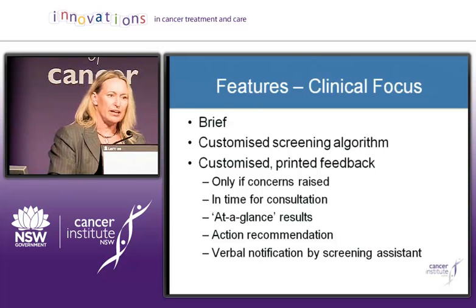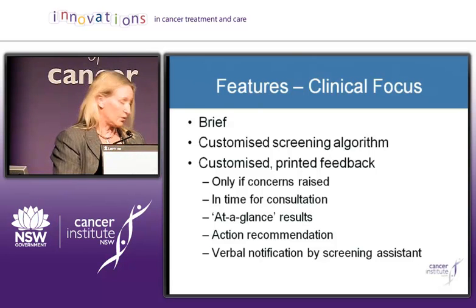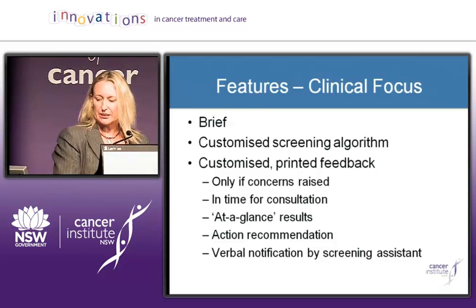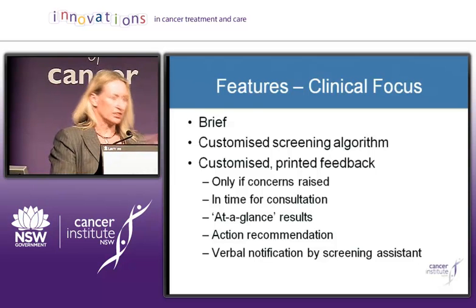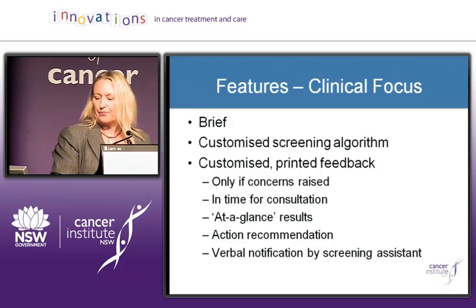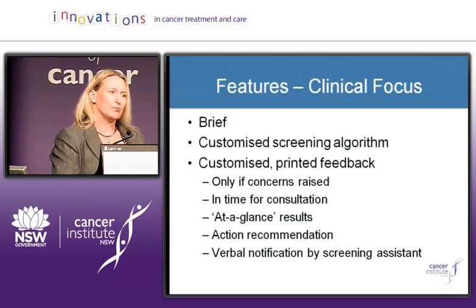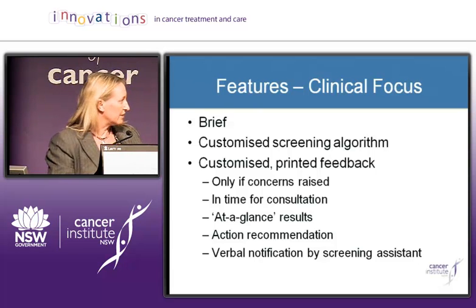And so we also have customised printed feedback, and that's used in real time. So it only prints out if there's some suggestion that there's a concern that the doctor or clinician might need to act on. It's in time for the consultation, so they're done while they're waiting. It's ready in the patient's file when the doctor sees them. The results are on a single page, they can just glance at it, and I'll show it to you in a second. It's got a recommendation for the action that the doctor could consider taking. And there's verbal notification: in some cases, if there was a particular case, the screening assistant might actually go and talk to the doctor or the nurse as well as having the piece of paper.